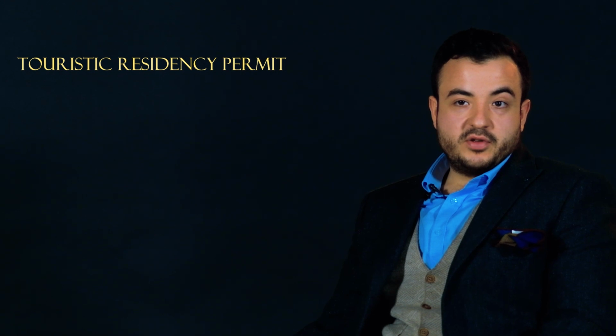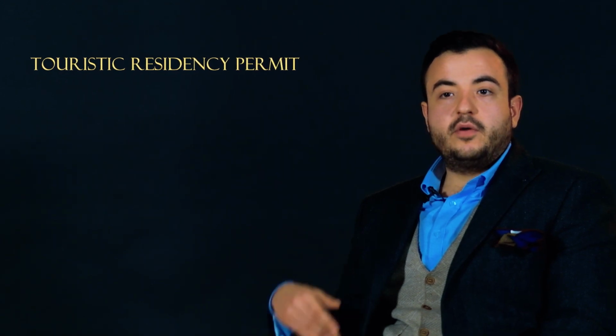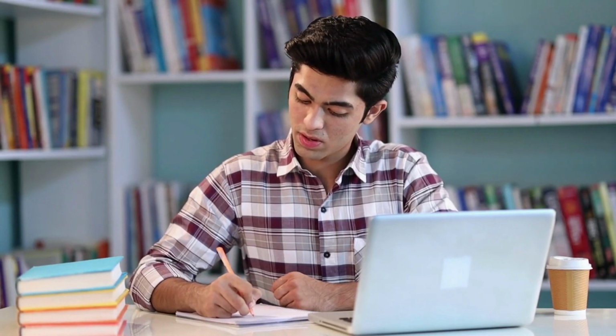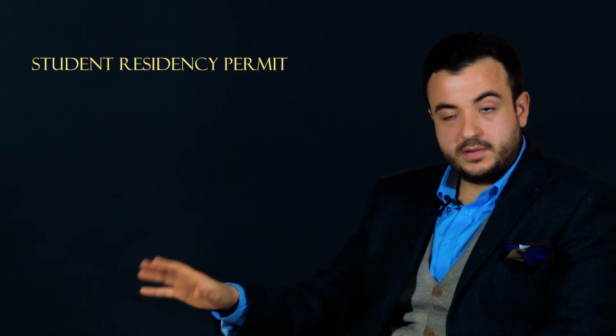Right, so that brings us to the end of the touristic residency permit. So let's continue with the third one, which is the student residency permit. If you would like to study in Turkey, you'll have to get a student residency permit. You can apply for a college or high school in Turkey, and the process has to be followed with your educational institution, right? So that's important.